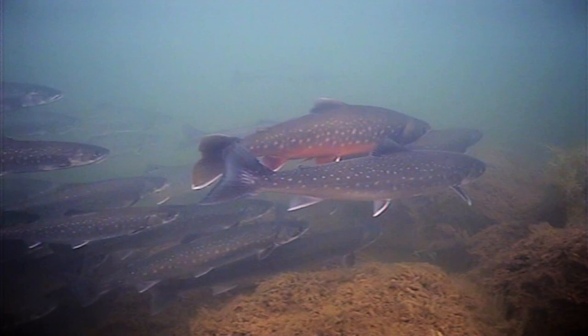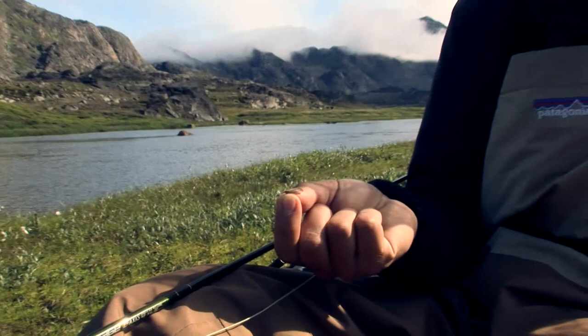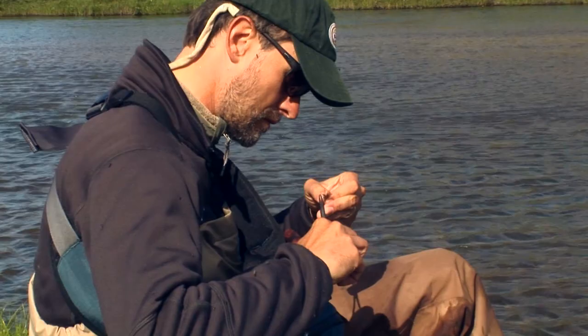In these rough conditions, insect life is sparse, apart from the mosquitoes. Caddis are found all over the world, and they're one of the most important food items for trout. There are numerous species of caddis in all colors and sizes. Morten chooses an imitation that roughly matches the caddis we just saw by the river.